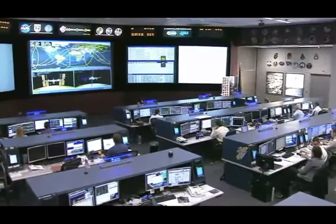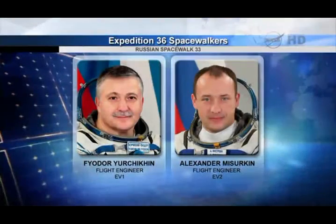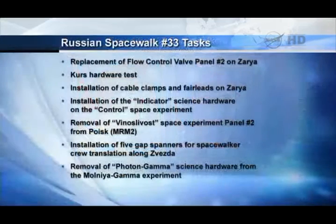Two spacewalkers for today, Fyodor Yurchikhin and Alexander Misurkin, are currently inside the Pirs docking compartment and preparing for today's spacewalk by going through their pre-breathe activities. Fyodor Yurchikhin will be performing his sixth spacewalk. He's had five in the past for a total of 31 hours and 52 minutes, and Alexander Misurkin will be performing his first spacewalk.